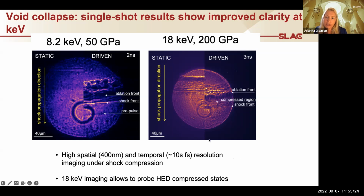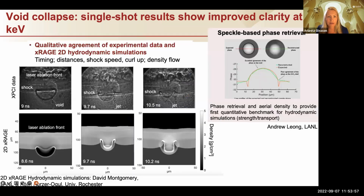And so this is a really nice side-by-side comparison of the features and aspects of the compression we're able to see between a static shot, the initial image, so it's only 1 image per shot in this case, and the driven image. And so there's lots of fantastic detail: the initial shock front, the compressed region in the SU8, aspects of the edge curl up. We'll see more of that in a second, and then the ablation front. So we were able to get to 400 nanometer spatial resolution here, which is really exciting as well.